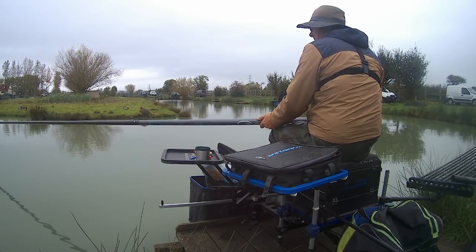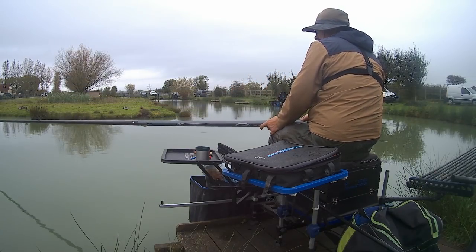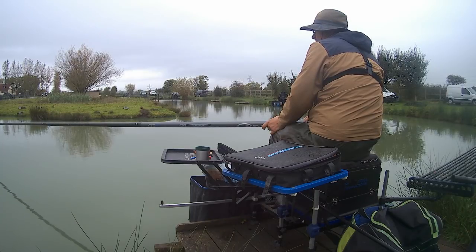Sorry about the tapping, that's me just tucking some maggots in. Yeah, so the fish are moving around, but they're not really feeding, the big fish. People are sort of hooking them by dobbing or foul hooking them.